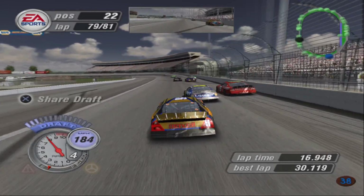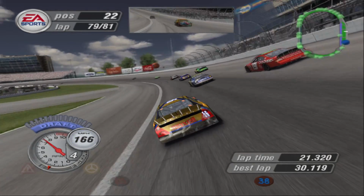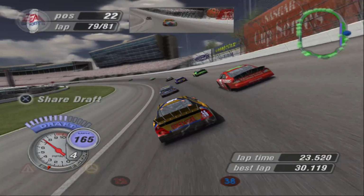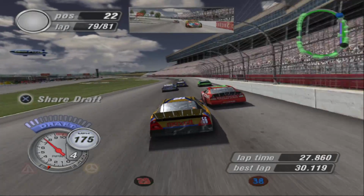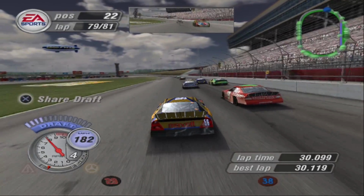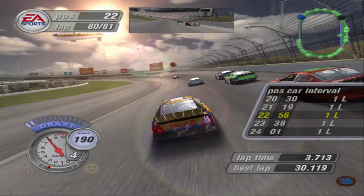A good fight to the end for the mid-20s, for the mid-pack. Every point matters in this series. But I don't know if we're going to be able to get there in time. I mean, that contact with Kenny Wallace really hindered us here. But we're not going to go down without a fight with our old friend Jeremy Mayfield here. We can potentially gain a spot from Steve Park, depending if we can get the inside, which we do.